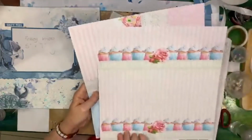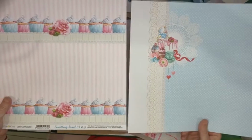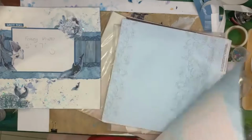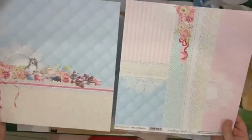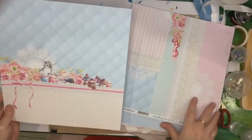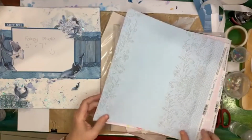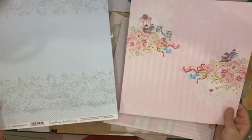Okay, so this is paper number 1. It is lovely. Love the colours. No one does pastels like Lemoncraft. Paper number 2. It's all really built for you, but I'd cut that up. You know what I'm like. I like cutting stuff up. Paper number 3, and some kittens again. Beautiful blues and pinks.